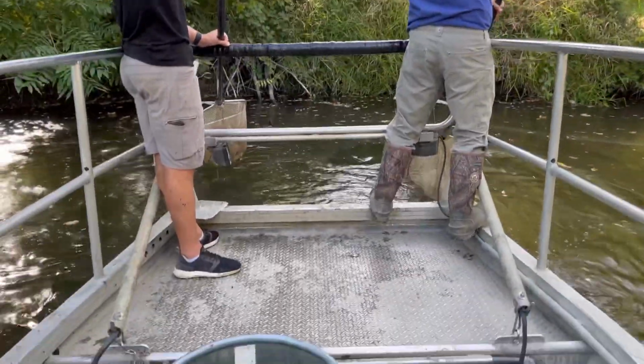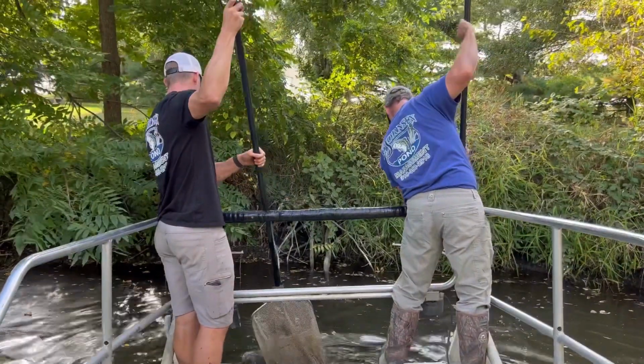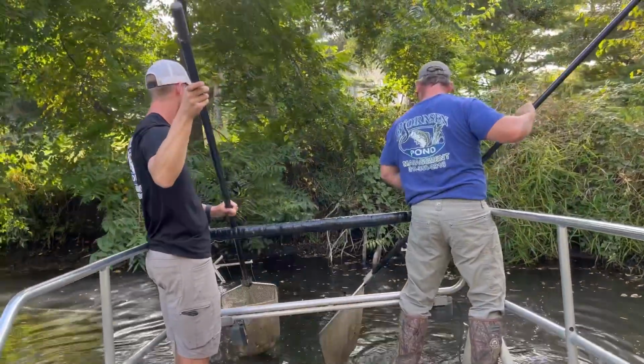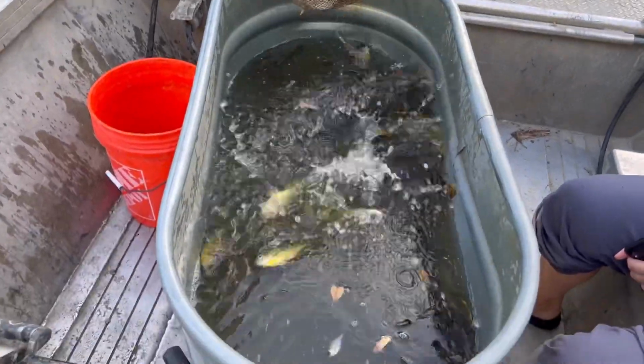Very apparent that there are no largemouth bass in the pond. That's an easy one to fix, and the stage is set for them to go in and grow really big, really quick. They're gonna have plenty to eat.